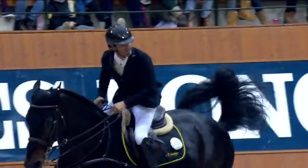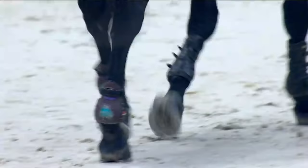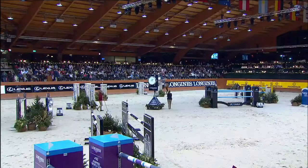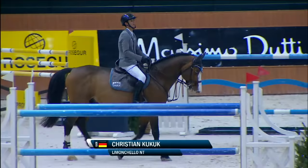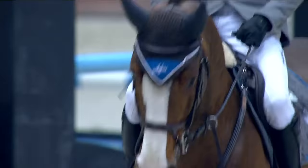Next is one of the stars of last night's big class, it was a 1.50 meter class with a very fast jump-off where Christian just failed to win. He finished second, his last to go. Just finished with it. It was a great performance with this very horse.